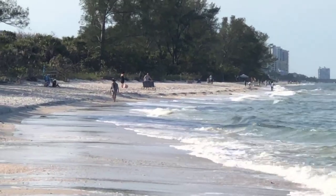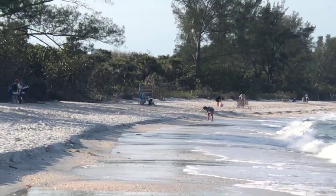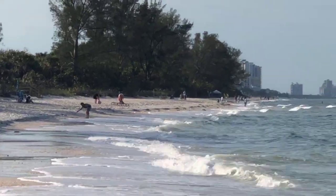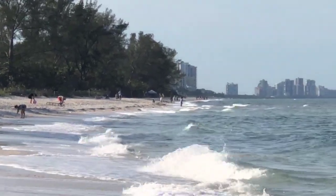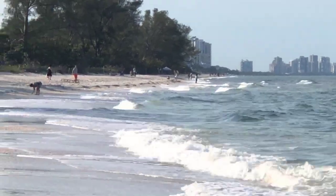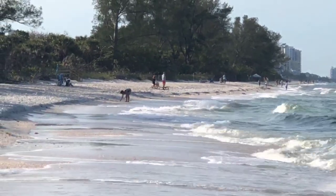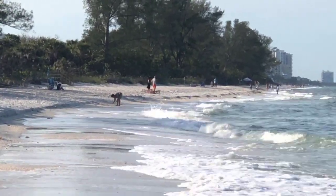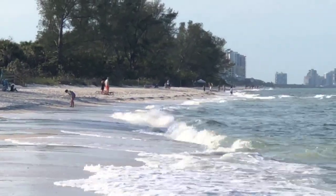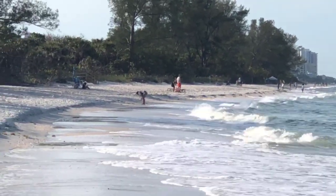And then down on Marco, Big Marco Pass, I think it's called. I forget the name of the pass on Marco. There's a really compressed look at the beach here at Delnor-Wiggins. Sunday morning in North Naples. You can really see the crescent shape of the beach from this view here.